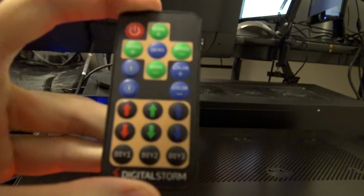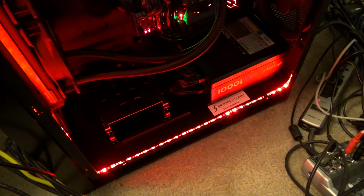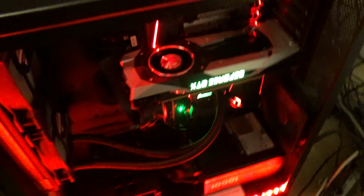And the coolest thing about these blinking RGB lights is that I've got a remote that allows me to change them. And I'm not going to do that because I like the setting I've got, but I can change them to all different colors, all different patterns and stuff. And you might be seeing them flicker. That's just due to my camera's refresh rate. I don't know if that's actually going to show up in the video.